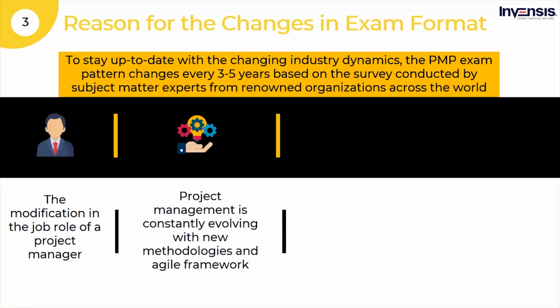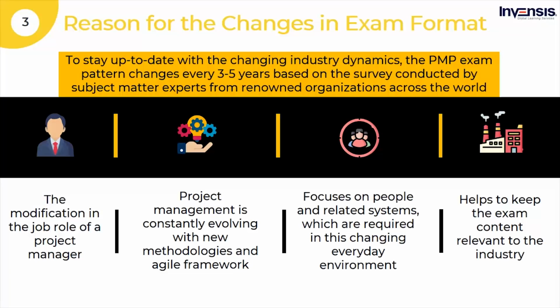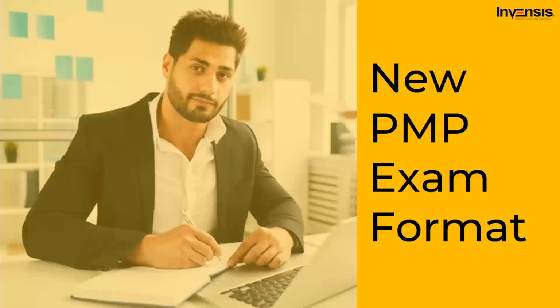The second reason would be that project management is constantly evolving with new methodologies and agile frameworks, so, to keep up with the changing industry dynamics, PMP changes were brought up. Next, the reason is that this PMI update mainly focuses on people and related systems, which are required in this changing everyday environment. Lastly, PMI conducts study updates every 3 to 5 years to keep the exam content relevant to the industry. After knowing the reason for the change in the exam format, let us now understand.